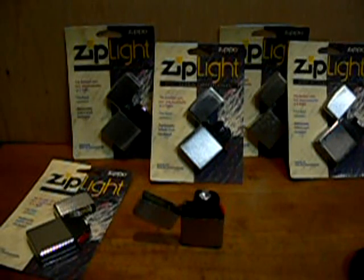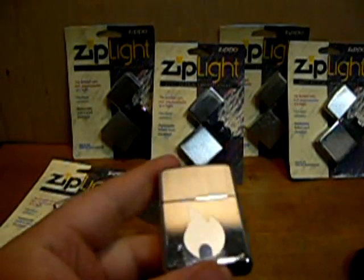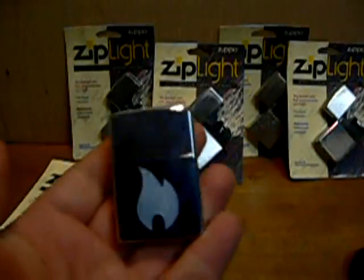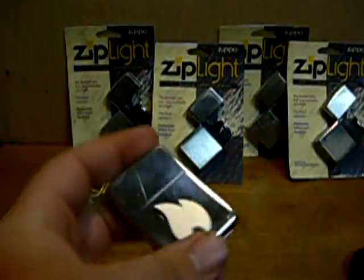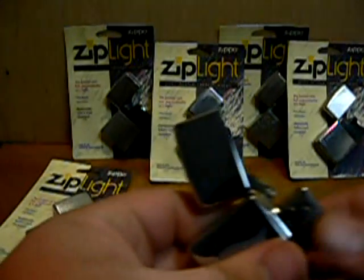So let me show you that. Let me get that Zippo out of my pocket. Now, if you've seen my other collection video or my Zippo review number 1, this is my high polished chrome Zippo with the Zippo logo on the front, and it is my tricking lighter. Actually, I do Zippo tricks.